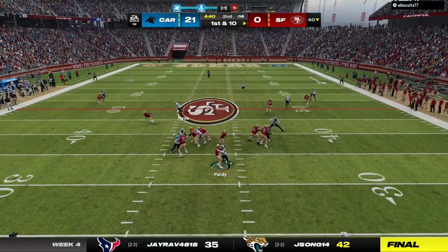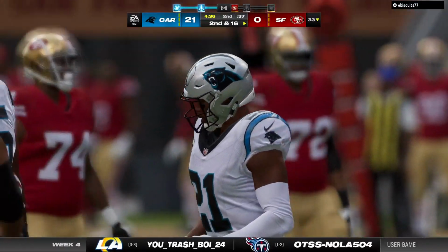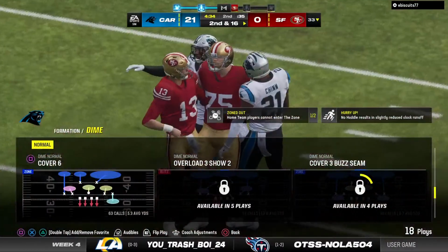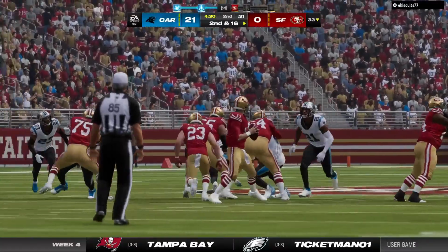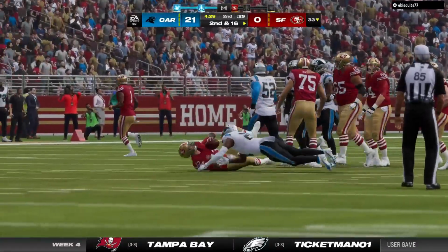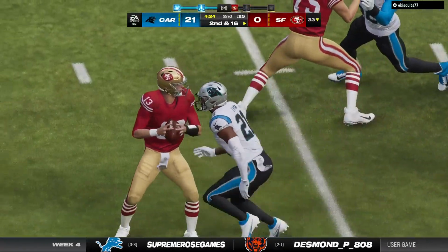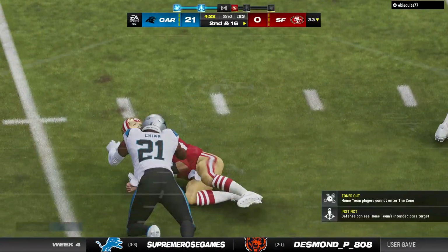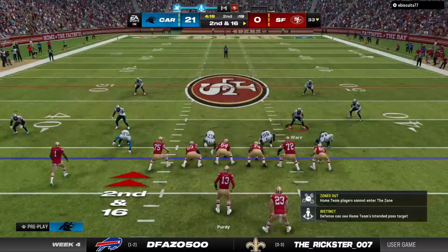On first down, Purdy under a heavy rush, and down he goes. Jeremy Chin, so dangerous wherever he's at on the field, and that time he gets in there for the sack. This offense continues to shoot themselves in the foot. Here, another sack. All game long, we've seen missed assignments, which have led to turnovers, sacks. This group has not played well at all here in the first half.